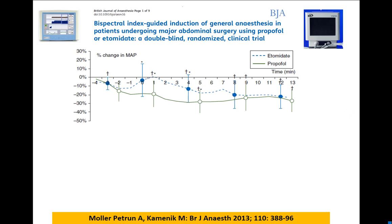Now I give great thanks to Mert Kamenik and Merla Petron in Maribor, because they looked at a randomized controlled, blinded study, looking at precisely this fact, but comparing propofol and etomidate. So they started induction at this point here, as you can see, and they followed etomidate and propofol, and then other anesthetics obviously over the first 10 to 15 minutes or so.